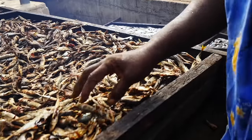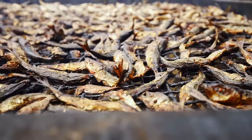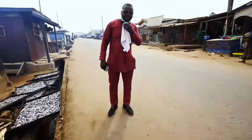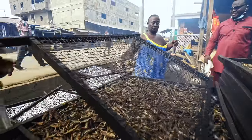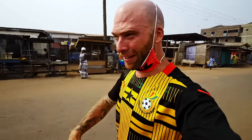Don't get too close to the smokers. Wow, I can't see right now. My eyes, I've got to get out of here. Oh man, that's intense. I can't even imagine doing that every day. It's something else. It's intense. Too intense. I'm telling you, a chaotic, crazy, amazing fish market.